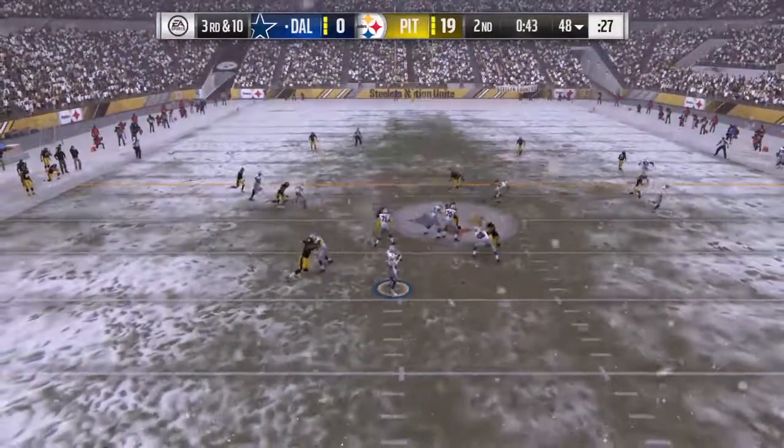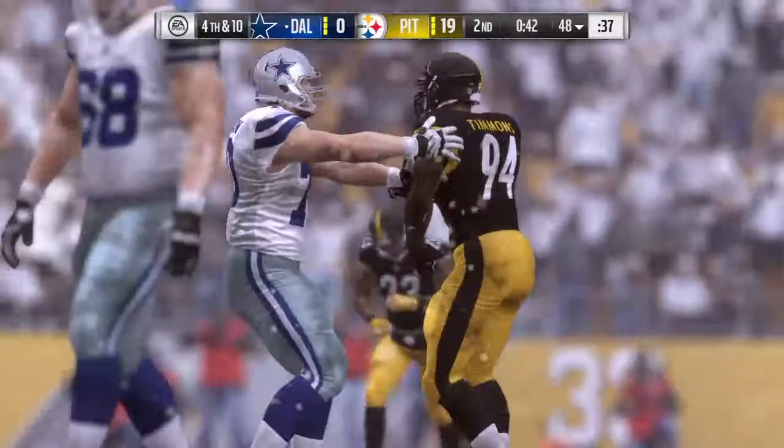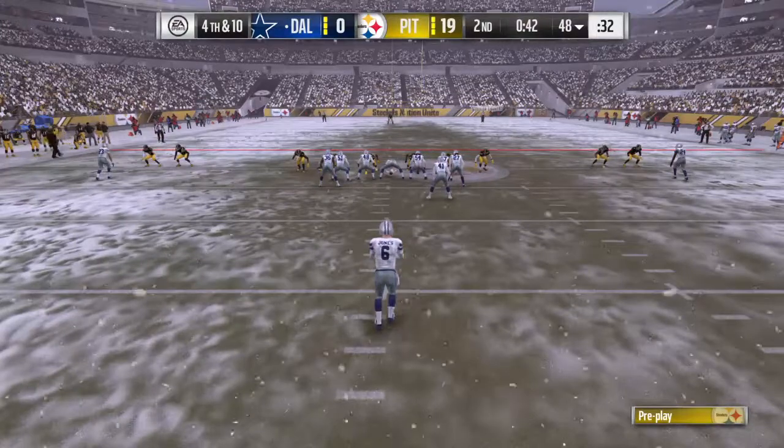From the gun on third down, Romo. And he dropped it. Now it was tipped. Altered the ball a little bit, but he dropped it. And now fourth down. Out now comes the Cowboys punter as he's on to kick it away.